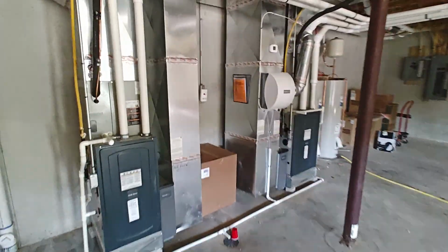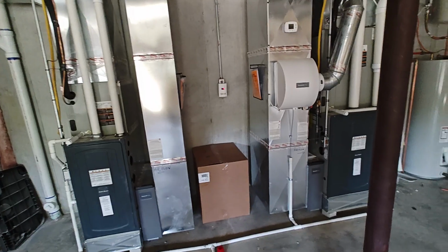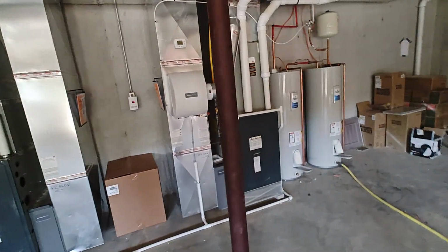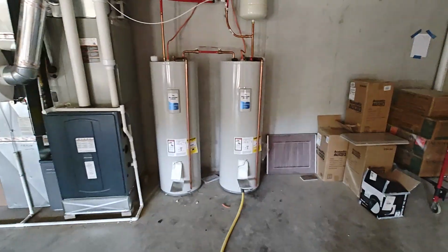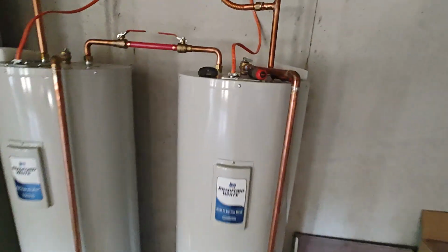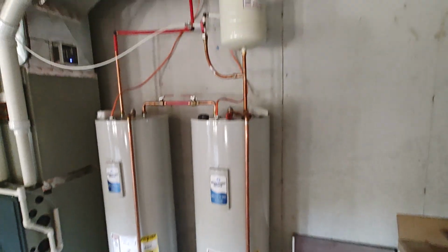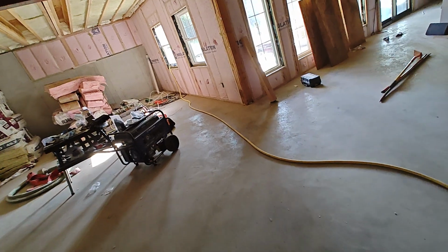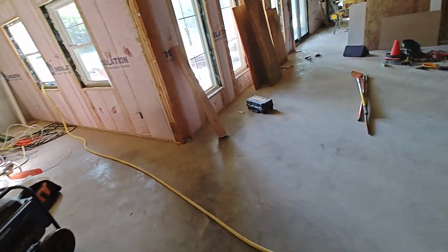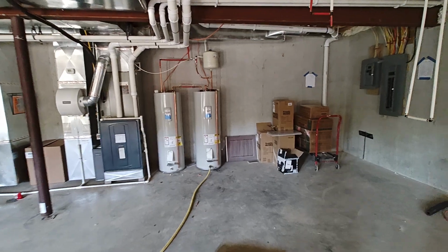I tested yesterday. The furnace is running, which is good. Furnace is technically required to close the permit. AC not so much. Obviously, this is so your lines don't freeze. Hot water tanks are up and running. I had those installed. They plumbed them in. I wired them in. That's why the wire looks like shit. And then I'm running hot water straight off for the time being. Shut up. We don't have a shower, so don't ask.